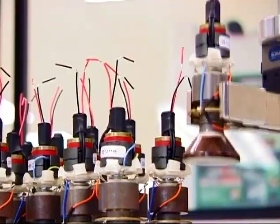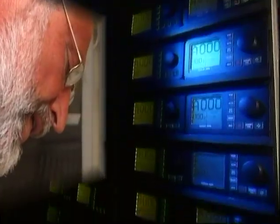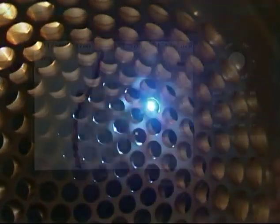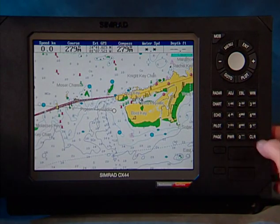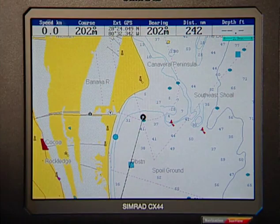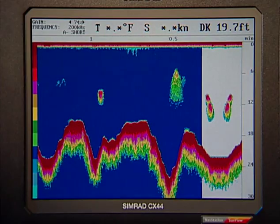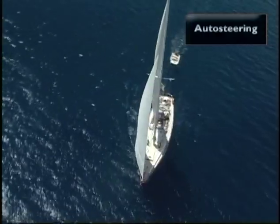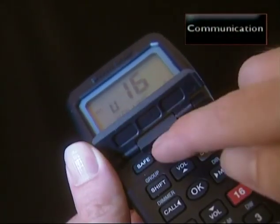We take our technologies in marine electronics seriously. That's the core of the business, that navigation is serious business. It's what helps keep you safe out there. And what we're going to show you is how those technologies are combined into a single product like the CX44, a unit that combines GPS, chart plotter, radar, and even a fish finder. We also are the world leader in auto steering and in communications.